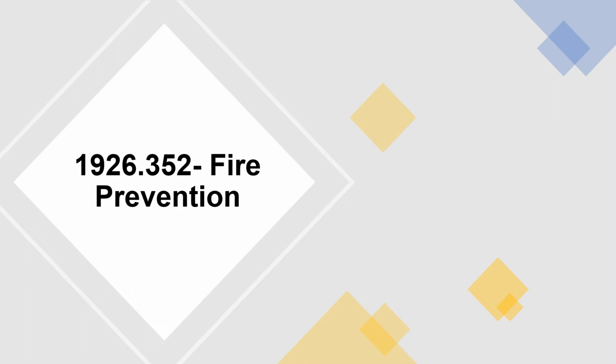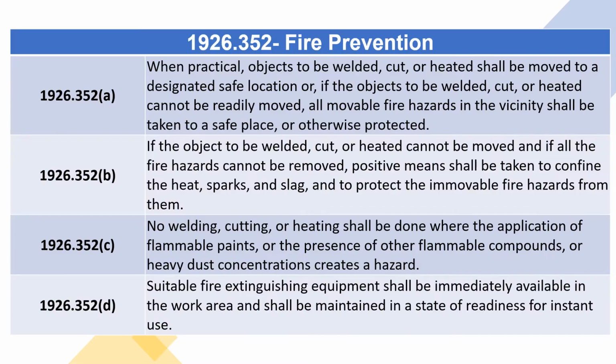1926.352 Fire prevention. 1926.352 A. When practical, objects to be welded, cut, or heated shall be moved to a designated safe location or, if the objects to be welded, cut, or heated cannot be readily moved, all movable fire hazards in the vicinity shall be taken to a safe place or otherwise protected.